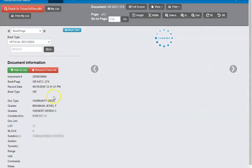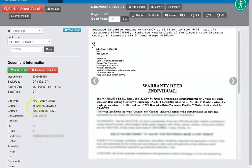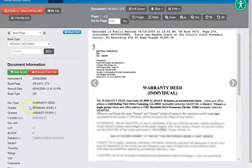Okay, it's just the warranty deed right here. Basically, this Jill person sold it to Derek, because grantees receive and grantors give. So, seller, buyer. That was all that was, which makes sense.